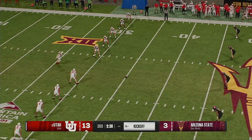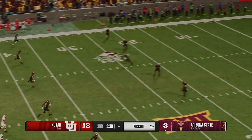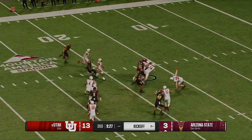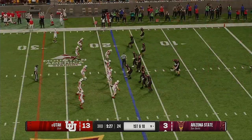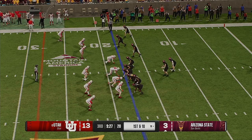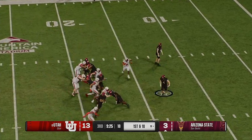So after coming away with three in that drive, the kickoff team is out. He'll return it from inside the five. He'll be tackled at the 18. That's good coverage there. Back comes the Arizona State offense onto the field. They came up empty on the last possession, forced to punt it away. Can they begin to click now?